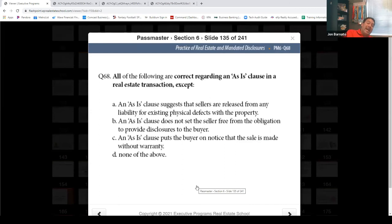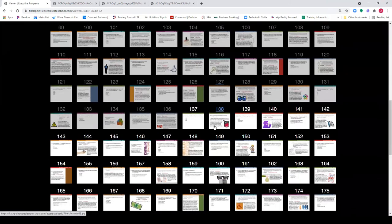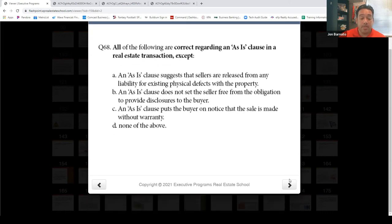All the following are correct regarding the as-is clause in the real estate transaction, except. A. B. So it is D, the as-is clause suggests that the seller is released from liability, but it's not true. It does not relieve the seller of the obligation to provide disclosures. As opposed to that, the buyer notes a sale is made without warranty. That means the seller is not going to do repairs or warranty any repairs, right?